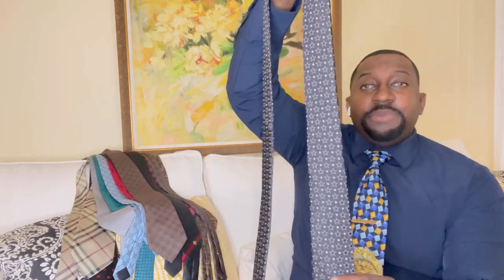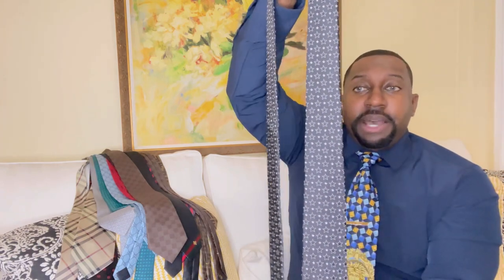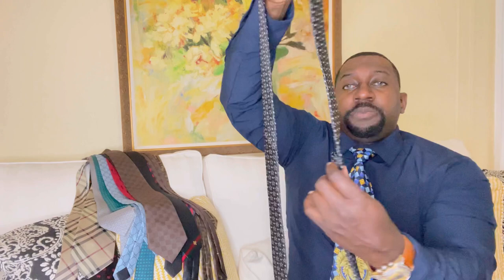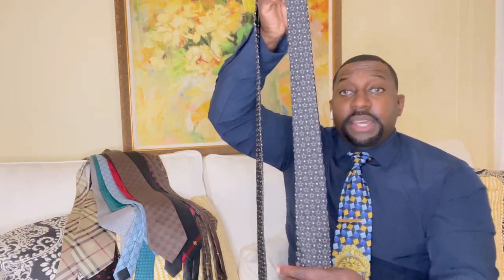Givenchy, another slim fit tie. Definitely nice. I love the stars, definitely pops. You have small stars and big stars. Made in Italy. This will be considered also a slim fit tie.